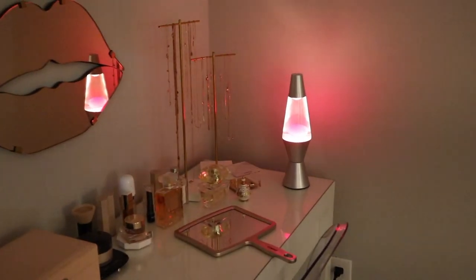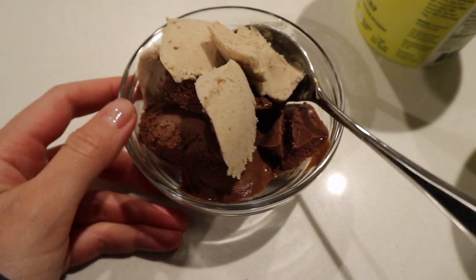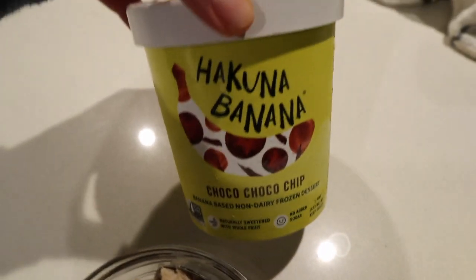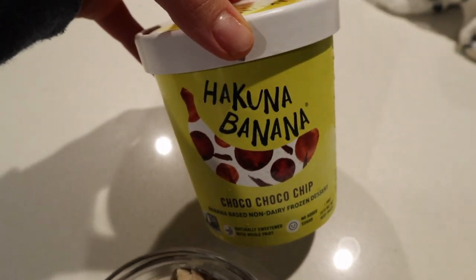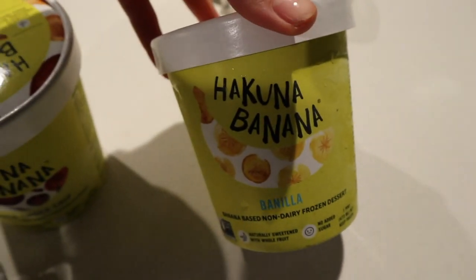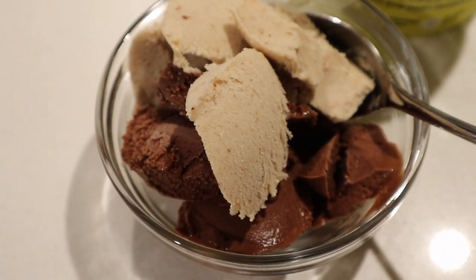Kind of bringing in the pink theme into the room. And there's my lava lamp. But yes, I am gonna eat now. This looks a little bit funny because I didn't wait for it to defrost a little bit before I served it. But I'm having some of my Hakuna banana chocolate and vanilla ice cream. Just a bit of a late night snack.